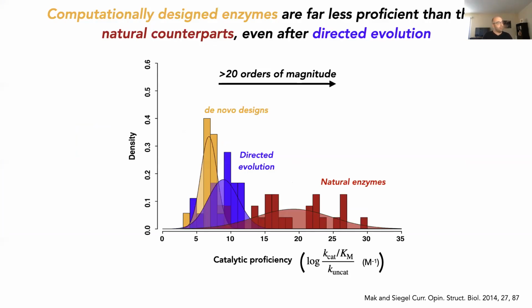But there's a problem. And the problem is that the computationally designed enzymes are far, far less proficient than their natural counterparts. And that's even after multiple rounds of directed evolution. So we're clearly lacking some sort of fundamental and practical understanding that's preventing us from being able to efficiently engineer enzyme catalysts with proficiencies that match those that have evolved naturally.